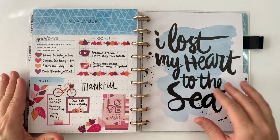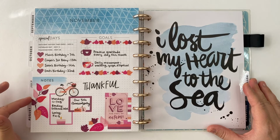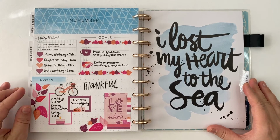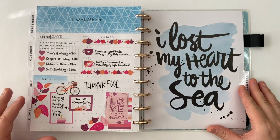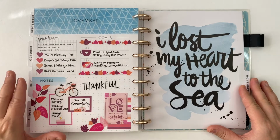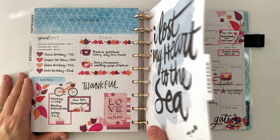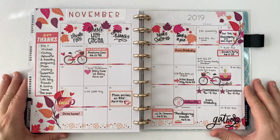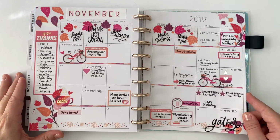All right, now we're into November. Here I used the green student seasonal sticker book, which gives a unique twist on fall with these pinkish colors, which I think is really pretty. And here's my November monthly using that same sticker book.